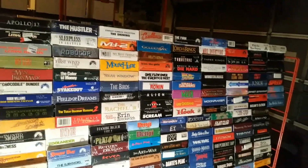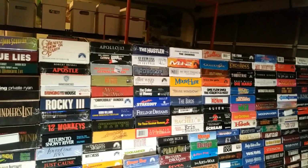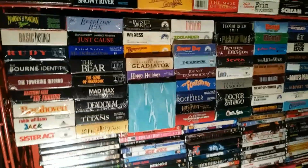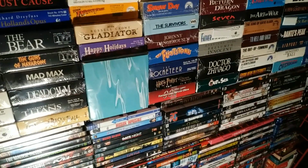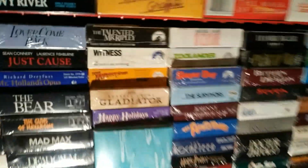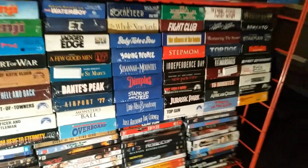Back to the Future, that was the McDonald's one, I believe, when they released VHS with a meal. So that is still sealed. We have more sealed there. This is the National Lampoon's box set, I believe. Yeah, that's the National Lampoon's box set. Some Young Indiana Jones sealed. Then just go all the way across with sealed.